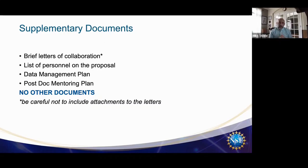Help us help you. The Proposal Award Policies and Procedures Guide has recommended language for letters of collaboration. It's very sparse, but there's a very good reason for that. If your letter starts to drift into the area of somebody endorsing why this proposal is fabulous and the best thing since sliced bread that they've ever seen, then it becomes a letter of endorsement and it becomes unallowable, and you risk your proposal being returned without review. So we really, really implore you to use that suggested language. If you have particular questions or concerns about that, always happy to address those on a case-by-case basis.